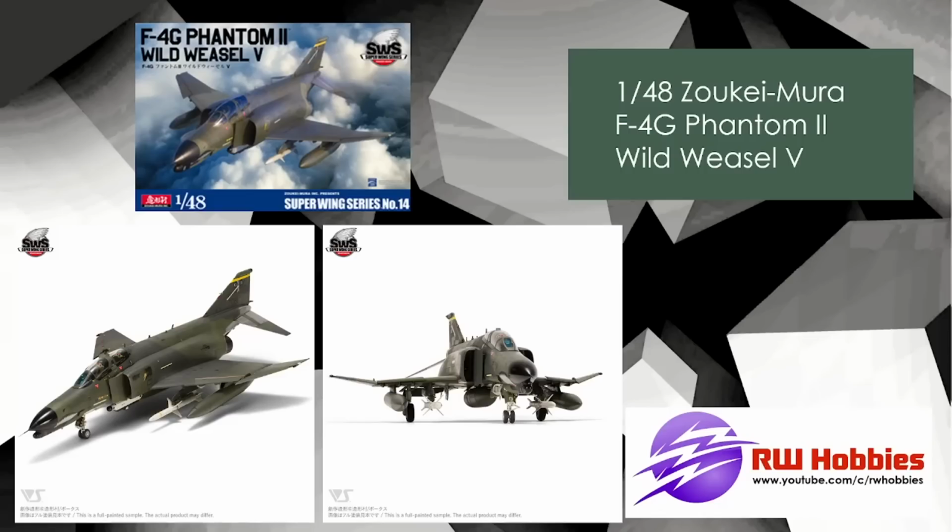I'm not a big Phantom guy, but I've been holding out. I've not bought any Zukimura kits. They have pretty much every Phantom you can think of, different versions, and I've been holding out for the Wild Weasel. I'm more of an Air Force guy myself, and I like the look of this one with the Shrike missiles and all the rest of it. I've been waiting a couple of years actually, and now it's starting to ship out and hit the stores.